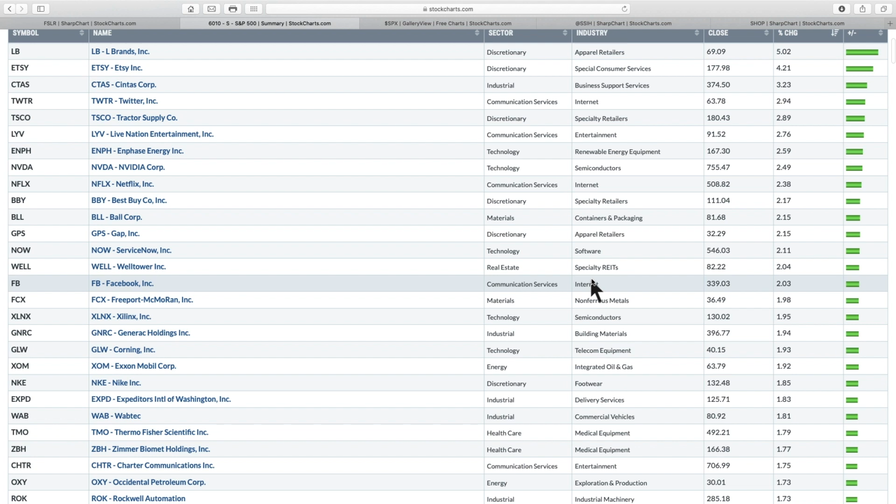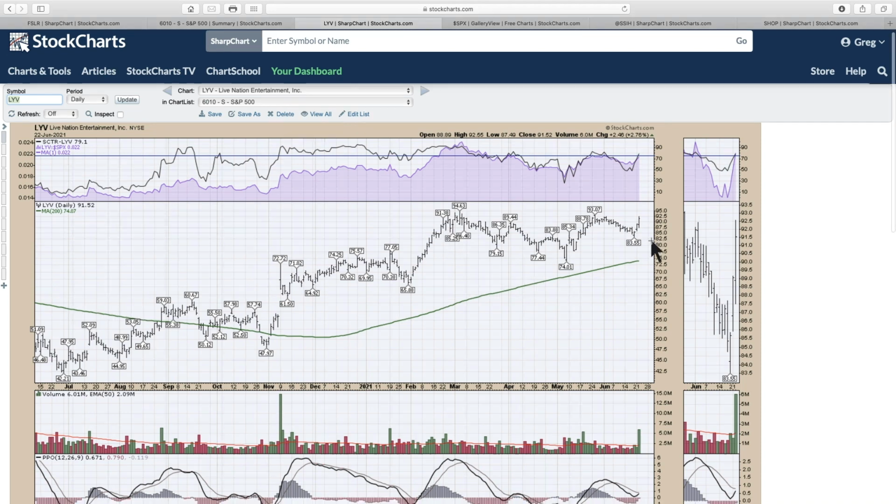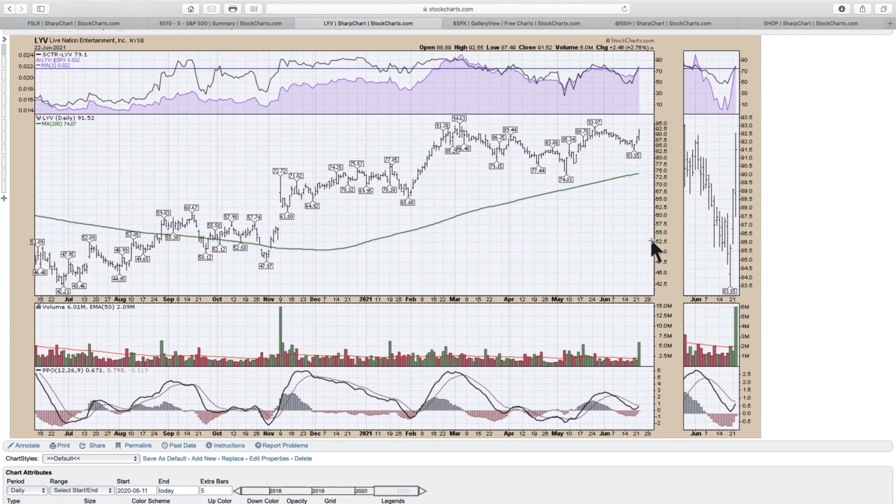Those were pretty strong. And then ServiceNow had a really big day today on Tuesday. But we're also getting other types of stocks like Live Nation Entertainment. This is just a beautiful chart. It looks to me like it's ready to break out from a consolidation period of 3 or 4 months. And I think we all know that people are starting to think about attending concerts.